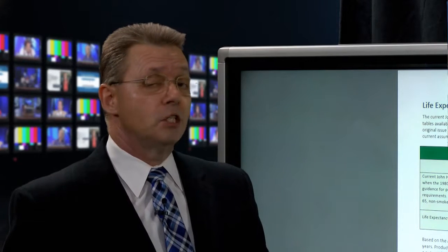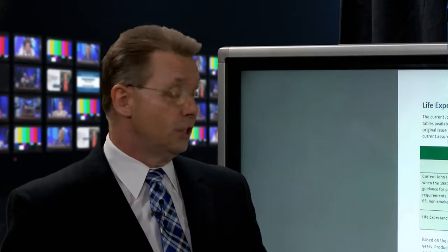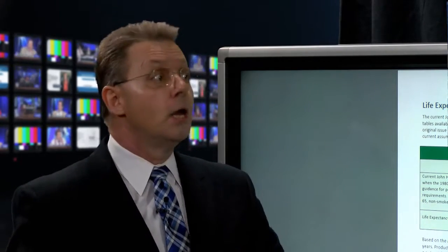Huge issue using life expectancy. Very few reviewers are using life expectancy tables. It's a huge advantage if you are on the look at reviewing policies.